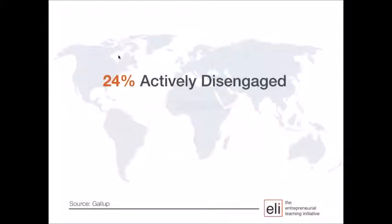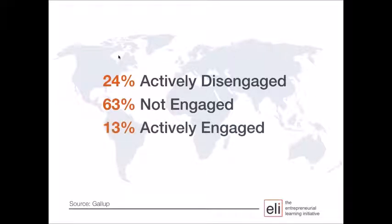But in any case, it breaks down like this. As I said, almost 1 in 5 is actively disengaged. About 63%, almost 2/3, are just not engaged, and Gallup describes these folks as those who are not likely to make any meaningful contribution to the organization's goals. And there are about 13% that are actively engaged.